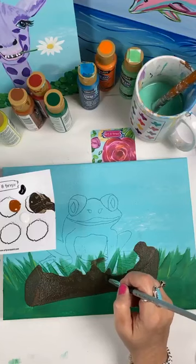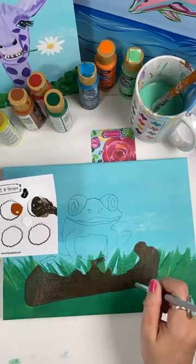Okay, so now we've got our base coat on our log. We'll do more to it, but I'm going to start painting in between this frog's toes.